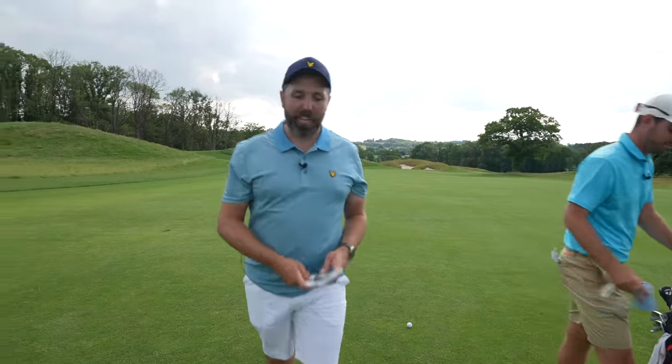So we found the first one. There was absolutely no problems whatsoever. It was quite an aggressive line, and I didn't underestimate how far Ryan hit it, but I've never known anyone to hit it so far, so I didn't know if it was going to clear this trouble, but it has done comfortably, and we're actually in a beautiful spot here. I actually don't mind it in that little bit of rough as well. The rough is thin enough, it doesn't really matter.